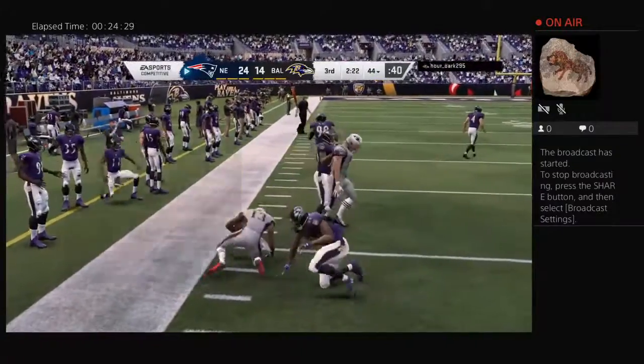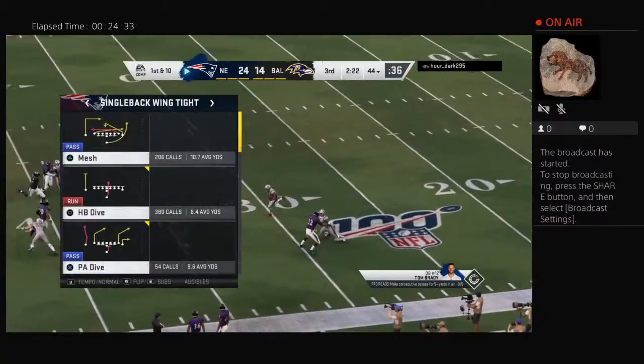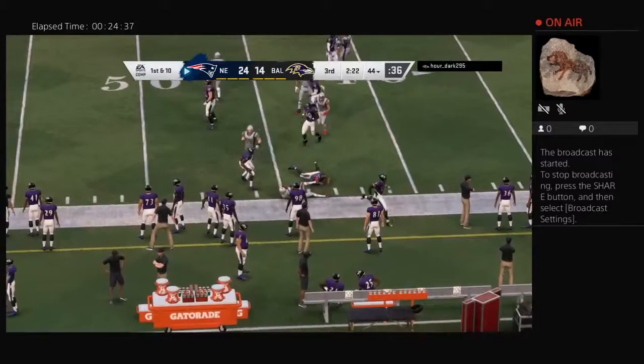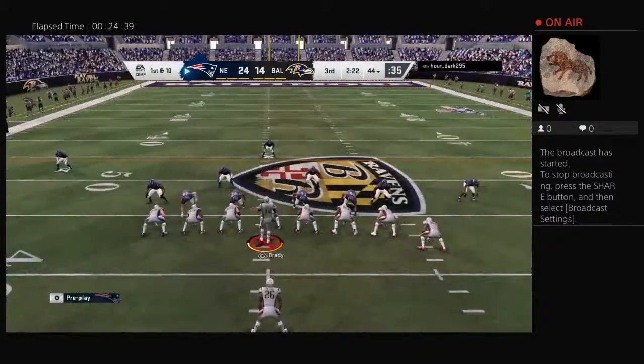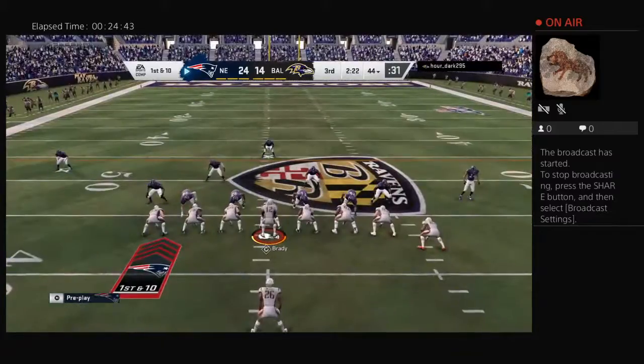A great return there of 22 yards. And the Patriots take over at their own 44-yard line. The Pats at the line, ready to go. And they're hoping to redo their efforts in the last drive when they got into the end zone.